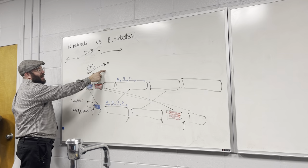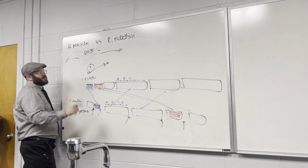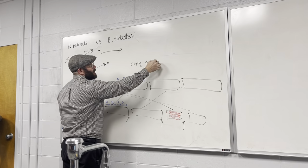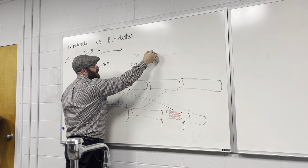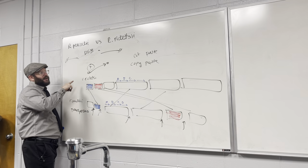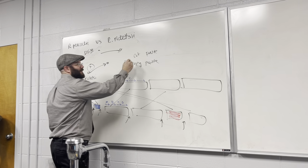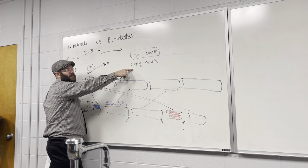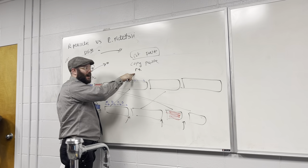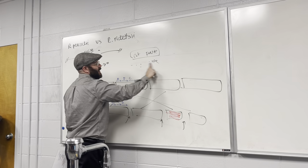Okay, so once it pops out, transposons have different categories. Kyle said there's copy paste, there's cut and paste. Which one is this transposon? It's not a copy, it's a cut and paste. There's not a whole lot of research. The only copy paste ones have a reverse transcriptase. Copy paste transposons have a reverse transcriptase. This does not have that. So it's a cut and paste.